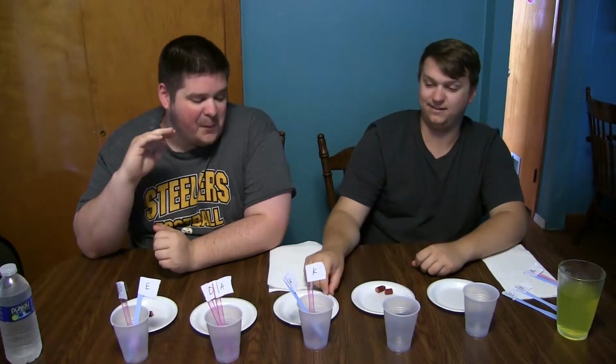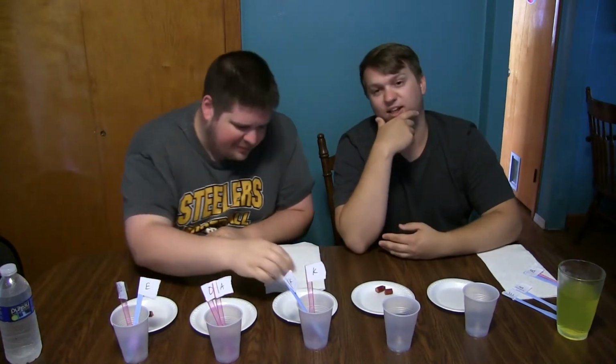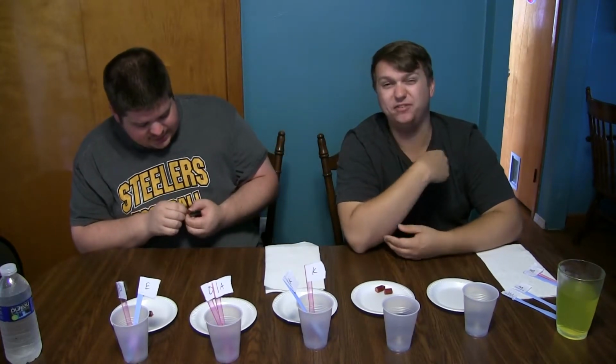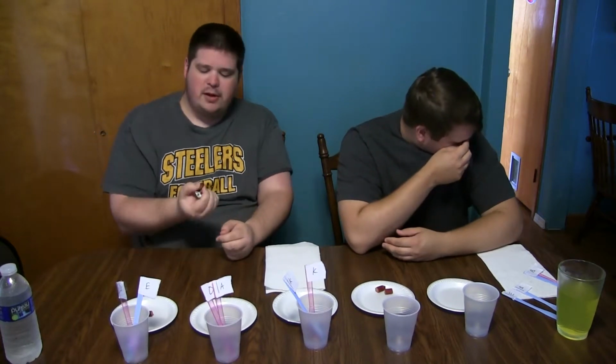Now this next one, we were both very confident that it was alligator or kangaroo. Yes, we were both super confident. And it is alligator. Ah, man. I think they're lying. There's no way that's alligator. That was kangaroo. I expected to see a lighter color to the alligator. I think alligator meat has a lighter color, but maybe I'm just dead wrong.